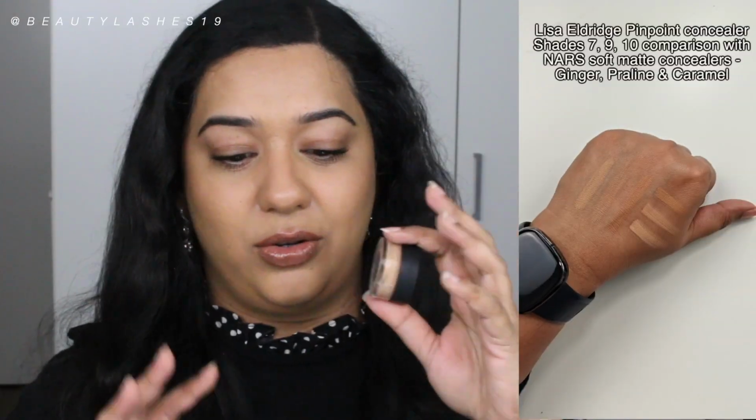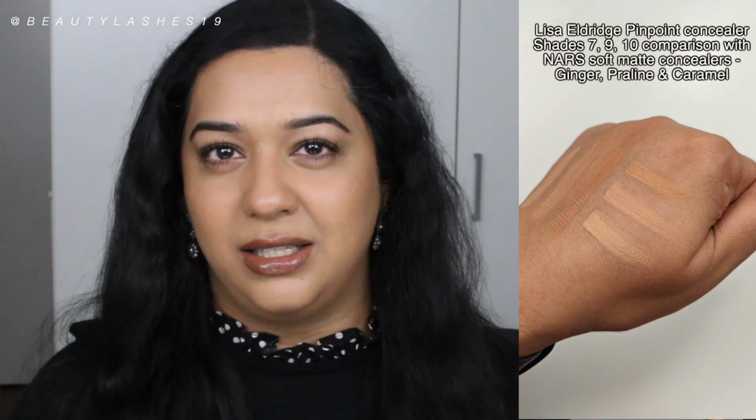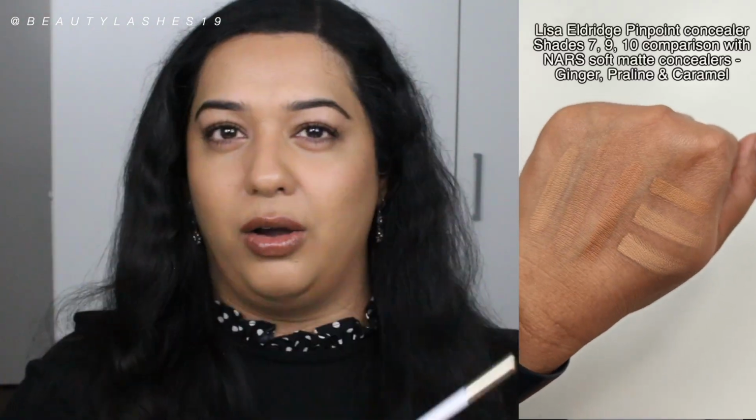A great tip, especially if you're going into stores, is what I did: carry my existing soft matte concealers or any concealers that match well for you. That way it's easier to see which pencils match, if that makes sense, especially because the lighting in the store can be a little off, especially if you have gloomy weather like in London most days.